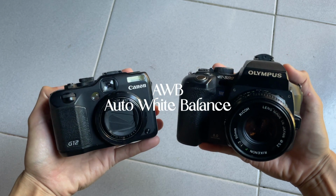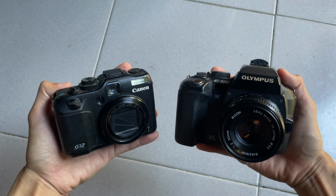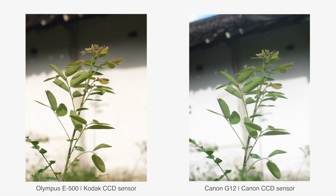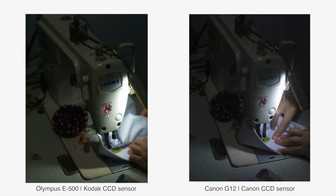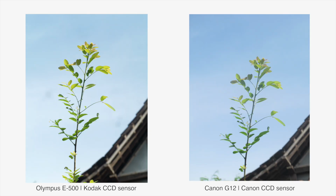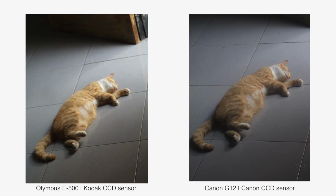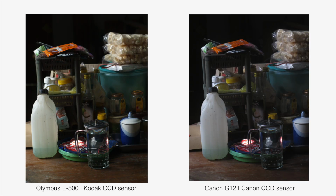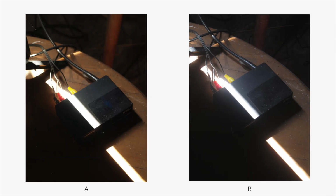What do you think? Of course, this experiment wasn't perfect, but I have to say I prefer the results from the Olympus E500. It also has the added bonus of interchangeable lenses, which is a big plus for me. Again, if there is an issue with the G12 lens, you are stuck with it. I'm definitely going to try another experiment to see if this Kodak made CCD really is magic, so keep an eye on this channel. Hope this was helpful.